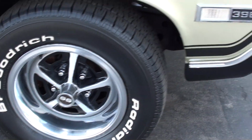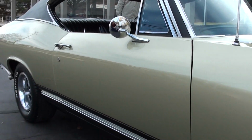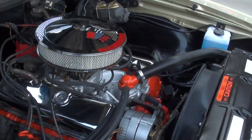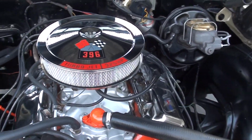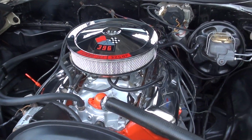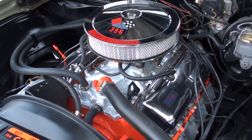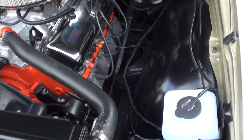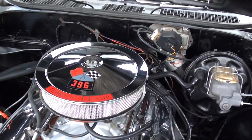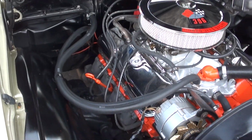Power disc brakes on the front. Like I say, a ton of options on this car. Again, these cars came with a 396 in them. They've got the air cleaner insignia with the 396, but it's actually a 454 block, 4-barrel. It's got a Winners GM aluminum intake in it, stock exhaust manifolds, power steering, power front disc brakes. Again, Muncie 4-speed manual transmission, HEI distributor.